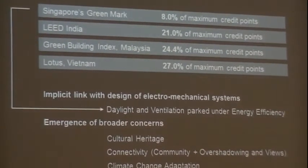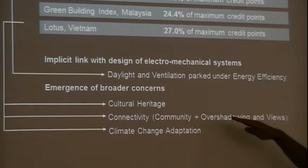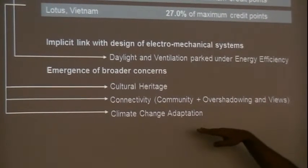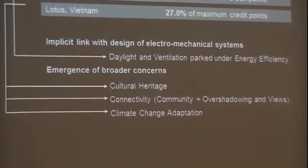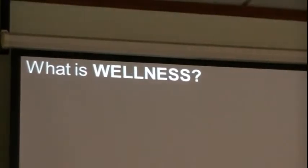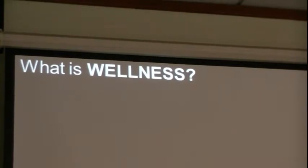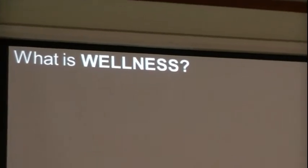Only in Lotus are we starting to see things like this being mentioned. Culture, connectivity, climate change. These are things that we are starting to see in Lotus, in the Vietnam too. Very interesting. What this is telling us is that well-being, as it's currently defined, is not enough. And some tools are actually pushing the idea to be wellness. Okay, what is wellness as distinct from well-being?